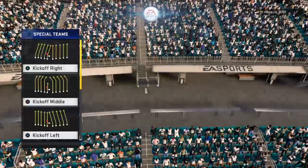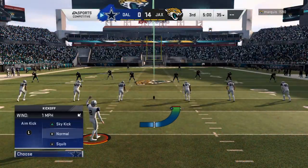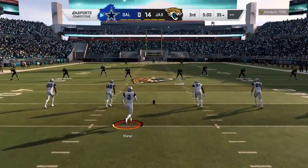So we come upon halftime with our score 14-0 as we send you to Orlando to check in with Jonathan Coachman at our EA Sports Halftime Report. Coach?